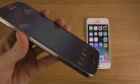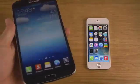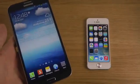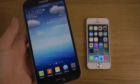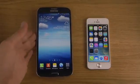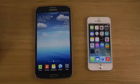The display is like a TFT display, so the viewing angles are not all that great compared to AMOLED. You only get around 8 gigabytes of storage. I'm not sure if they have a 16 gigabyte variant, but I'm pretty sure 8 or 16 might be available, but I think most stores will only stock the 8 gigabyte variant, so you won't have that much memory.